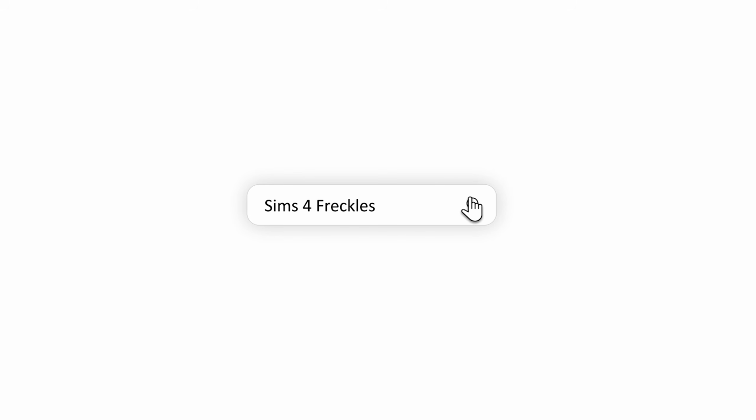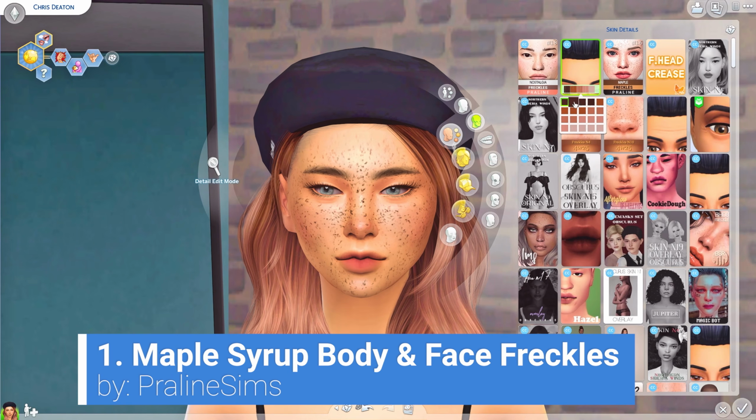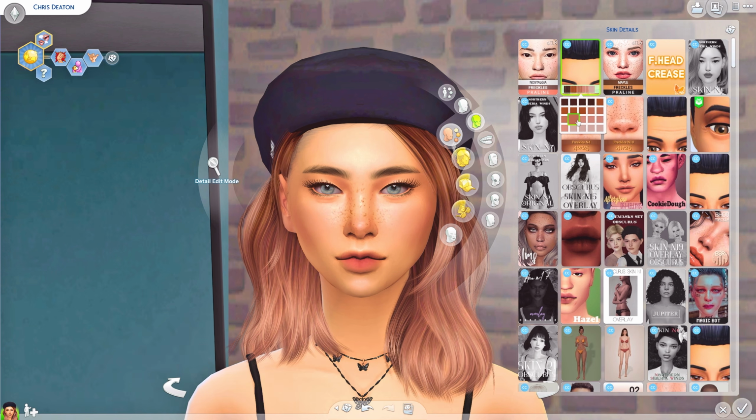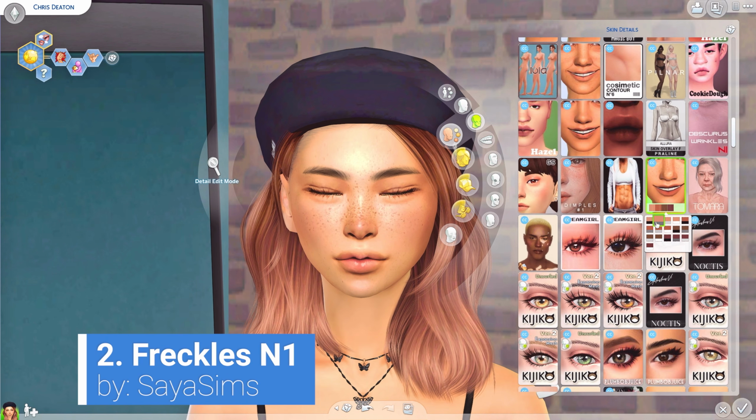Okay, so moving on to my freckles, and you can see throughout the video I've got a few different freckles that I use from a bunch of different creators. Sometimes I will zoom out of the sim and show you the various different options. The reason that I'm doing that is because some of my freckles actually cover the shoulders and also the body as well. So these freckles, for example, I'm not zooming out, they're just on the face. The only place you're going to see them is on the Sim's face.